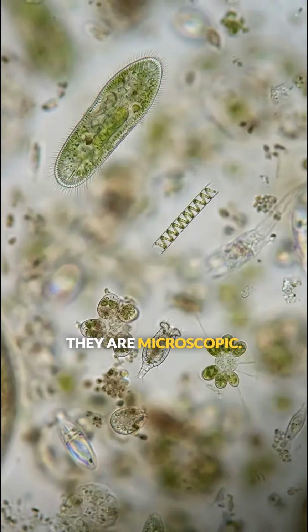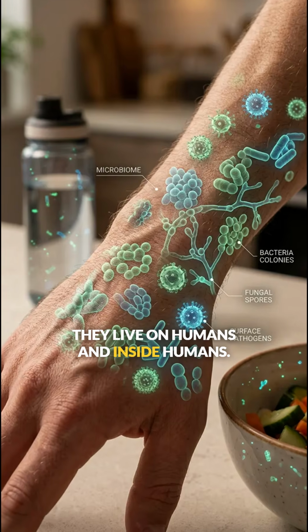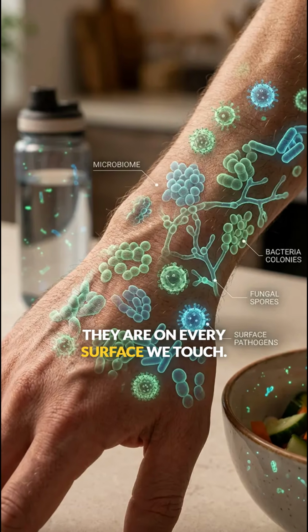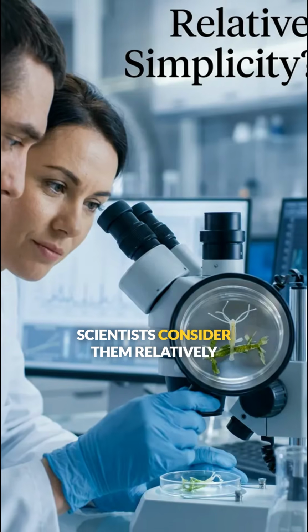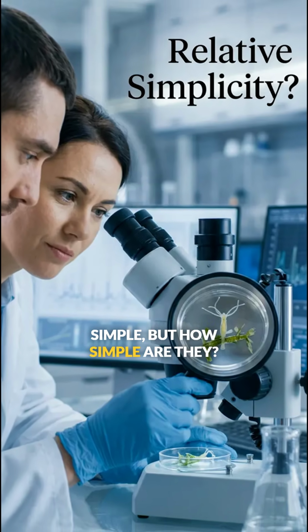They are microscopic. They live on humans and inside humans. They are on every surface we touch. They are in our food and water. Scientists consider them relatively simple, but how simple are they?